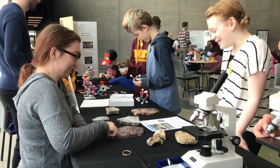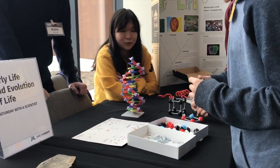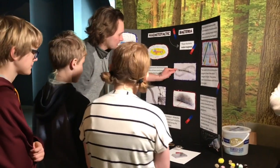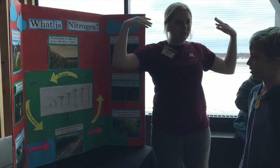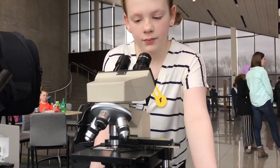And my students are here today at the Bell Museum for Saturday with the Scientist. I think it's really awesome to interact with people in these types of environments and to teach everyone about science. The thing with science is it can be kind of off-putting and can really separate the public from the scientists, and this is a great way of making it more approachable.